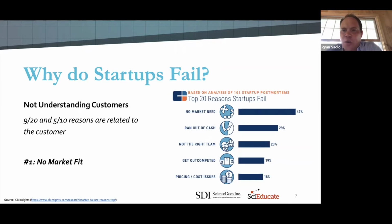And so we're really going to talk about how can we do some work and run some experiments here to prevent this from happening. Because, at the end of the day, not understanding customers is not a good reason to fail. We can understand our customers, and the way that we do that is through customer discovery.